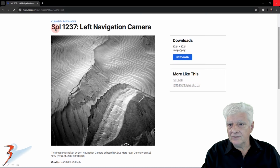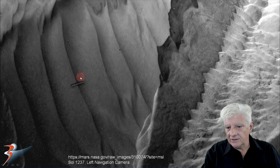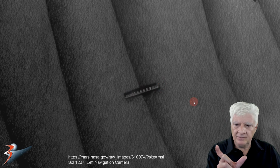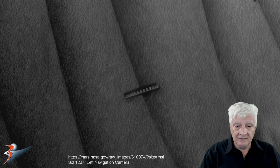The left navigation camera took this photograph on Sol 1237 on 2016-01-29. And we're going to look at this small item over here. It looks like a rod with notches on it. With that, similar notches, equidistant, very, very odd. So it's about this long, 10 centimeters, difficult to say. There's no scale indicator to work with.